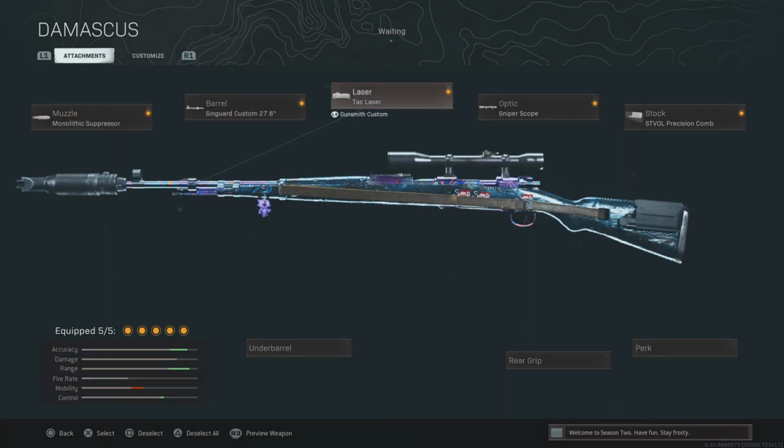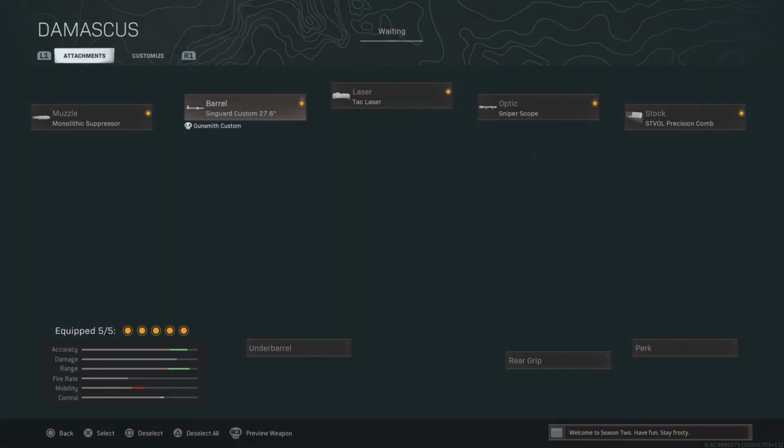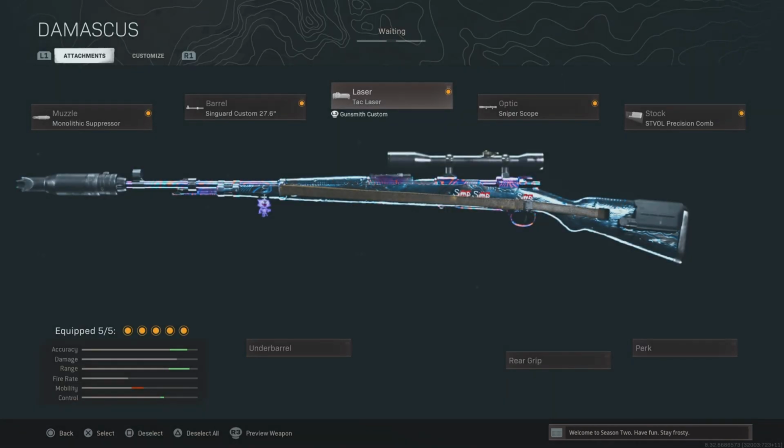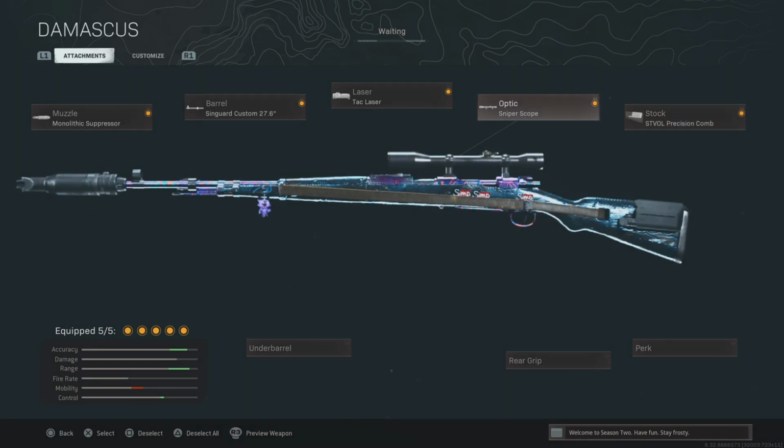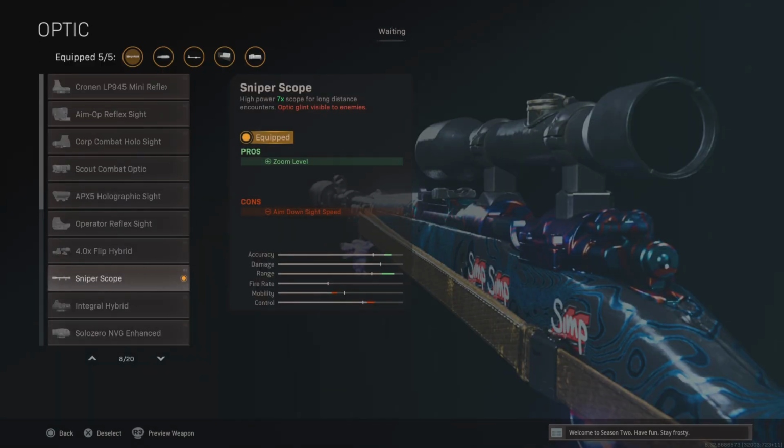Next up we have the CR-58K, my beloved weapon. I have loved this weapon ever since the beginning of Warzone. I was one of the first people to ever start using this weapon, and I absolutely love it. So we have the monolithic integral, the longest barrel, tac laser for the increased ADS, etc. We have the precision comb stock for the better aiming stability, and then of course the sniper scope.